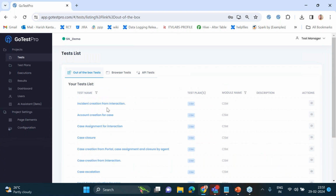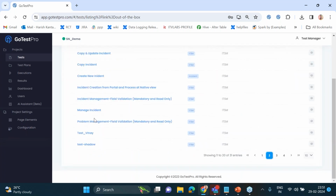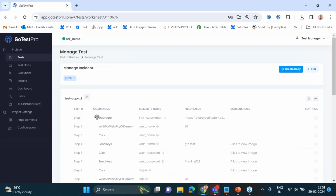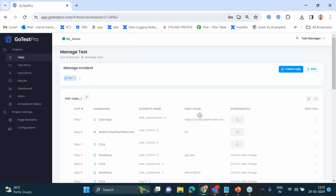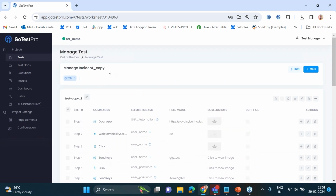Today, what I'll be trying to do is pick one of the tests from these out of the box test cases and run that particular test. Let me select one of the tests. I'll be selecting, okay, let me go ahead with manage incident. Once I click on the manage incident test case, I'm on the manage incident test case page now. What I'll do now is click on create a copy. We get a pop-up asking, do you want to navigate to copy test? Let me click on yes. Now I'm on the manage incident copy test page.